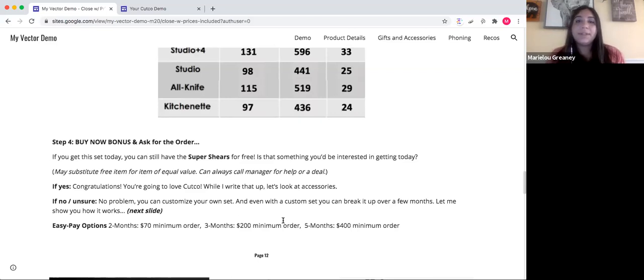Go through the entire process because they don't know what we have to offer, because they're not Cutco reps. So they don't know that we have starter sets. They don't know that we have things that are lesser priced. They're just thinking, what's the cheapest thing that I can get, right? And that's why they're asking about pieces. So be comfortable going through the entire process.